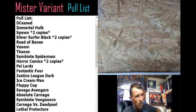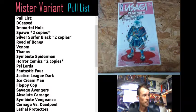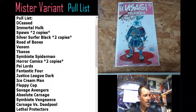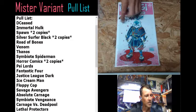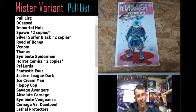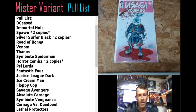And the last book on my pull list is Usagi Yojimbo. The cover alone is what sold me on this. I just got issue 2, and I don't know what happened, but it's got terrible creases right here. I don't think there's much color breaking, but it didn't come in great shape. I was actually very disappointed when I got it out of my pull box at the comic shop. So yeah, that's my pull list.